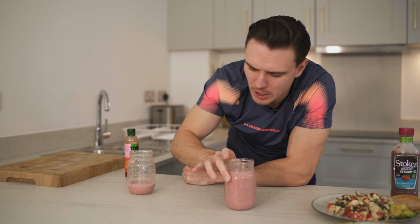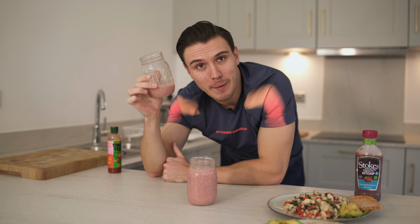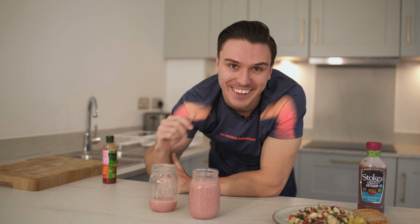So next up, we've got our strawberry oatmeal breakfast smoothie. Sadly, I couldn't fit it all into one mason jar, so we've got our little baby portion here. This is George's. Once he's done filming and he's done a good job today, I'm going to give him a little bit of smoothie as his reward, eh?